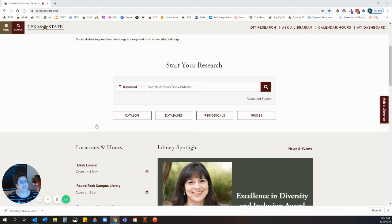Hey, let's take a look at the library catalog. When I say library catalog, it is a specific place that you can search to find mostly materials that are here physically in the library, as well as eBooks and some streaming materials. You would not use the library catalog to search for articles, so that's the difference. On the home page, you can access the catalog right below Start Your Research.